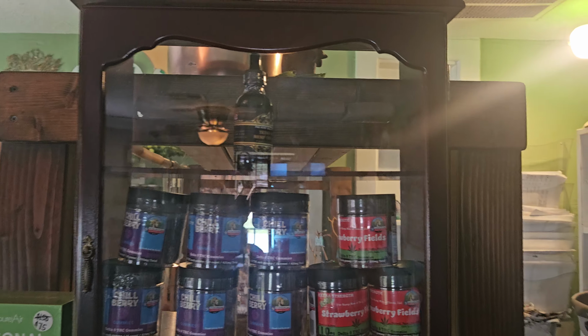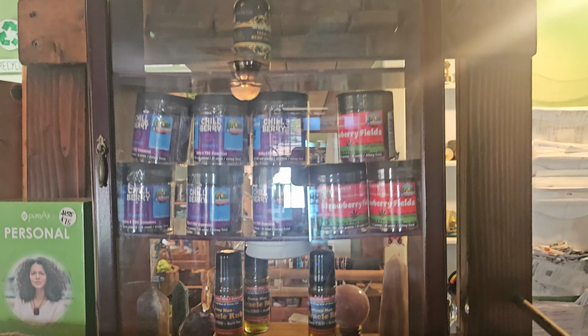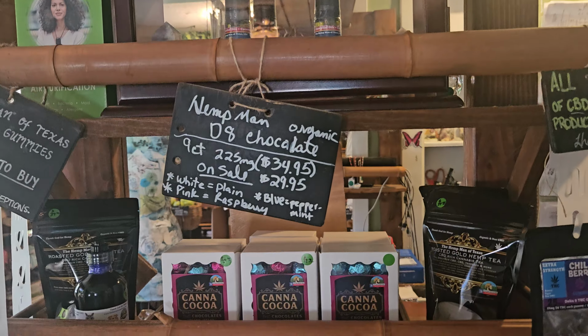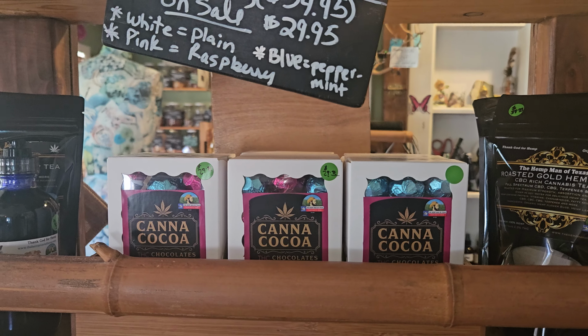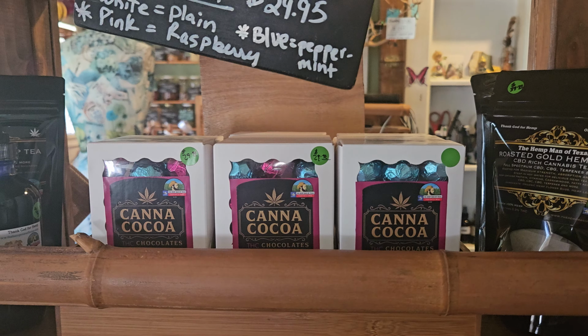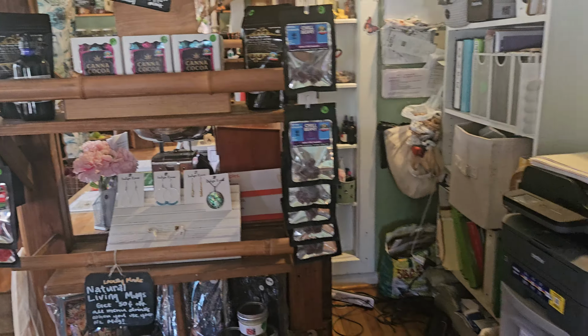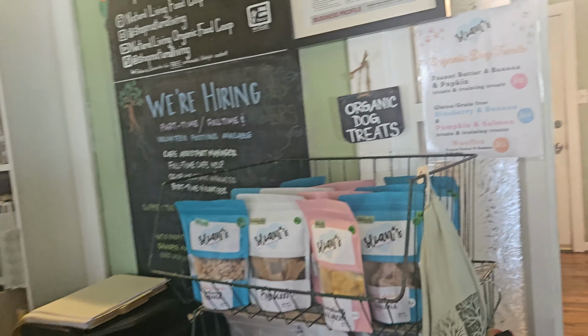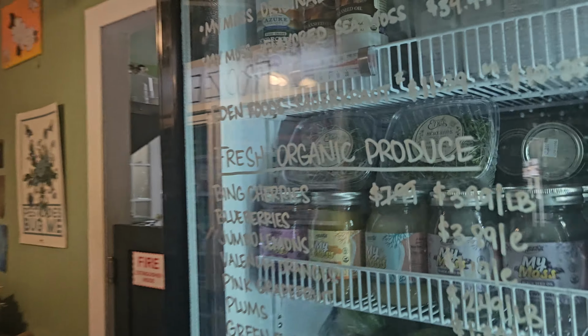From the Hemp Man of Texas, we're being restocked on some of his gummies, and we're working on more CBD. And you will also see this weekend more of the D8 infused organic, raw, vegan, gluten-free, dairy-free chocolates come in. The different flavors will be back on the shelf. We are still staying pretty stocked with those locally made organic dog and cat treats and wonderful grain-free options in there.